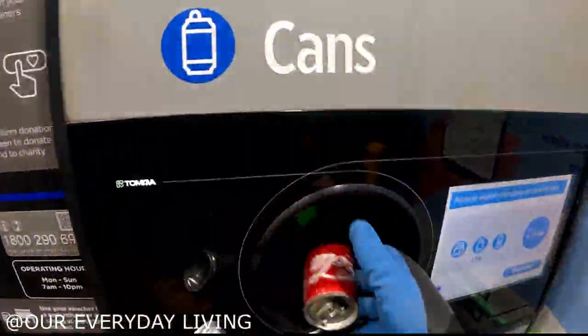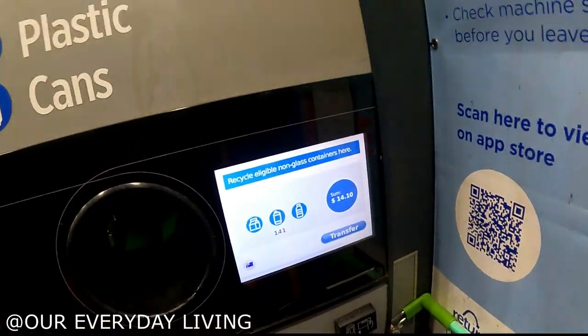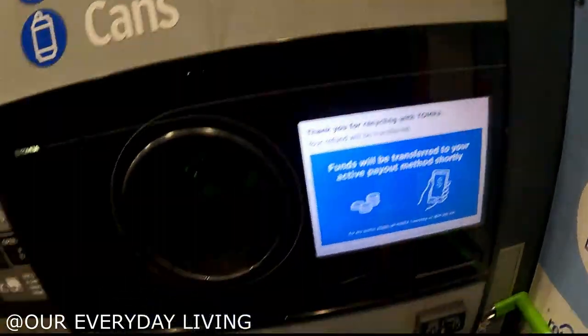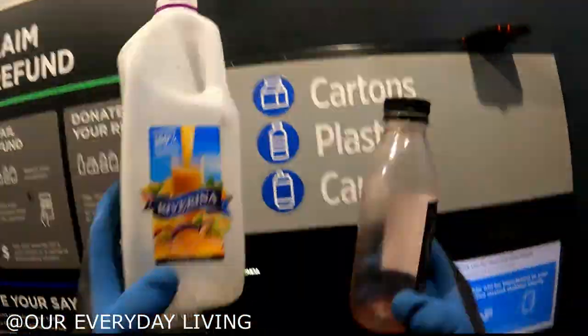One more after this handful, and then we're into the glass, I think. Yes, so that was $14.10, 141 units. Hope everyone can see that on the screen. Transfer. Let's move on over. Oh, we forgot these. They won't go through. They have a dispensable bin there, so we'll put them in there.